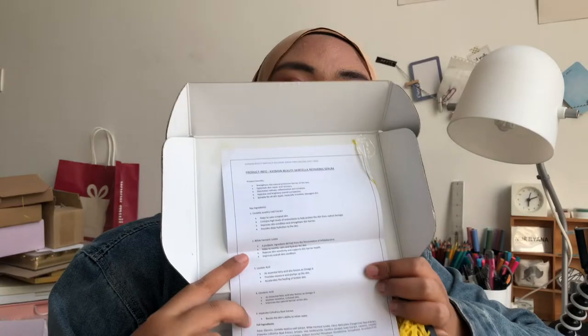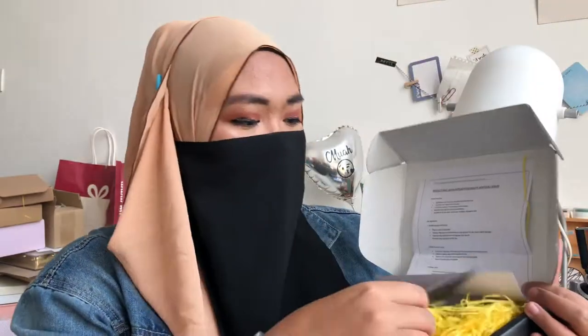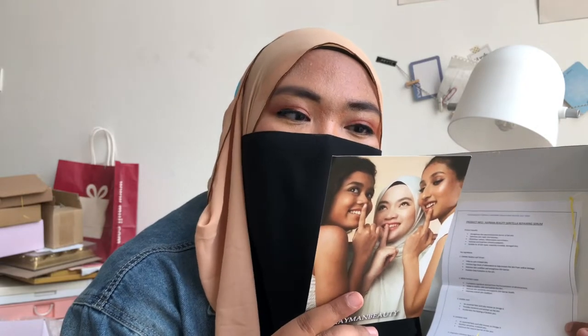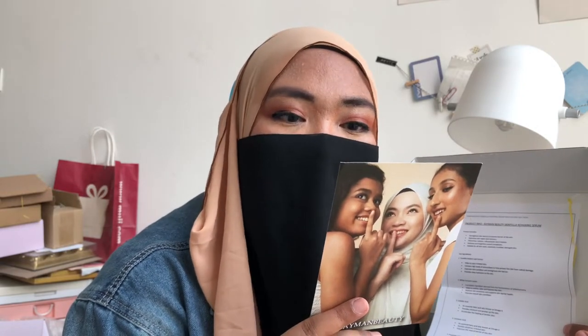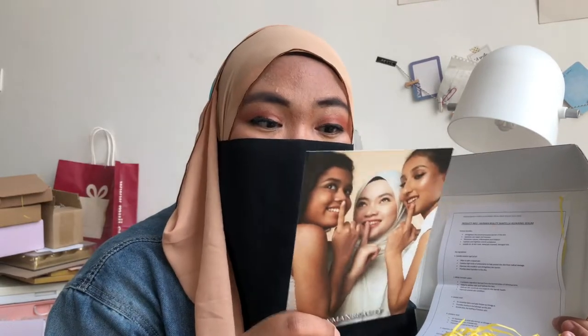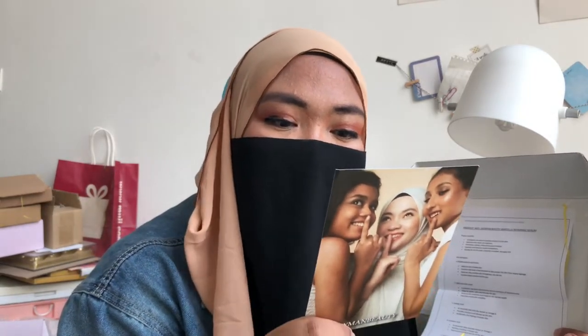So there's the product information here, and then there's a card. It said, "Hello Zehan, thank you so much for your tremendous support for Kayman Beauty. We are so grateful to have you as one of our K fairies. We hope that this little package puts a smile on your face. Here's to healthy skin and unbreakable confidence. Love, Kayman Beauty." Oh my god.